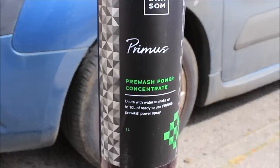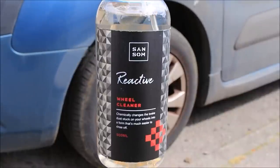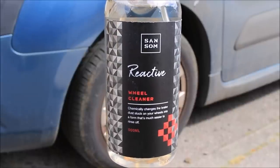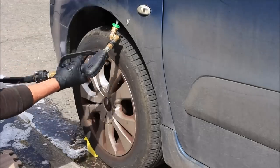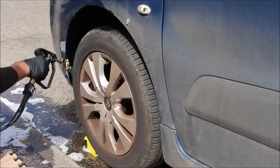This is Primus pre-wash concentrate. We're going to be using that very shortly. And Reactive, the reactive wheel cleaner, not a dedicated fallout remover. Do not get confused. Right, we start by getting rid of the gunk from the arches, and once again we're using that weird attachment on the end.